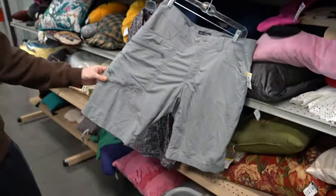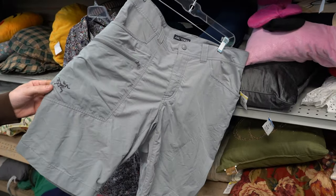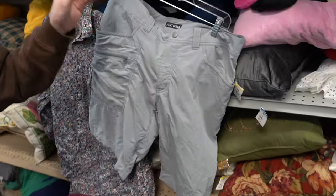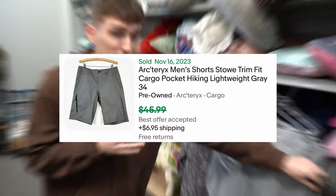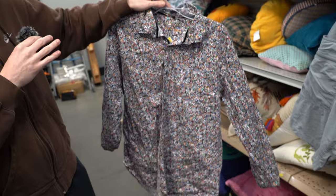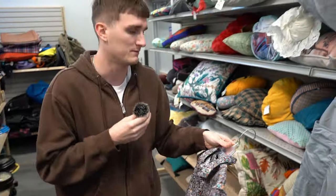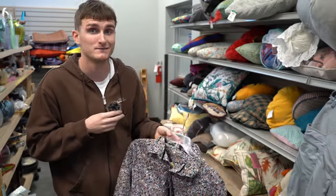However, we do got two finds in the store, which kind of saved the store in general. Arc'teryx shorts. Look at that guy right there. A little stain right there, but I still think this guy is probably worth around $40 to $50. And look at the price, $6.99. And then this piece right here, Visconti Black, really cool design. It's like $8.99. I'm just gonna take a chance on it. And we're out of here.